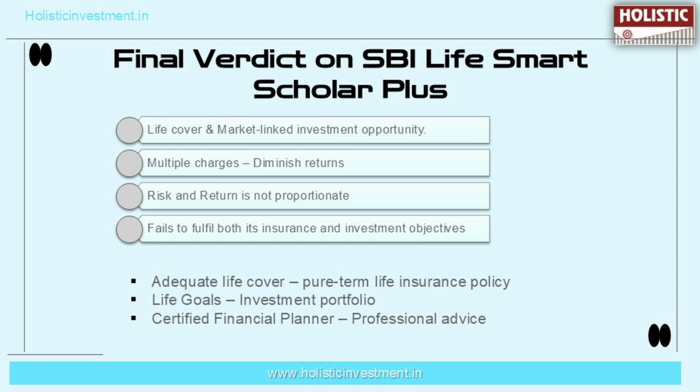As a result, the plan fails to fulfill both its insurance and investment objectives, making it unsuitable for achieving children-related financial goals. It is essential to ensure that you have adequate life insurance. Pure term policies offer substantial coverage at affordable premiums. With proper life cover in place, you can then focus on building your investment portfolio using your savings. Avoid making impulsive financial decisions, especially when planning for your children's future, as this can impact your financial journey in the long run. If you are unsure or need further clarity, seek professional advice.